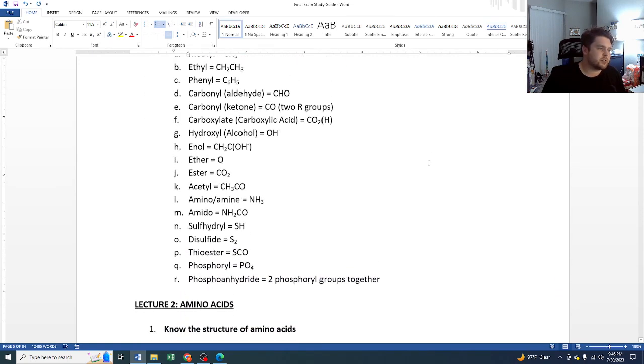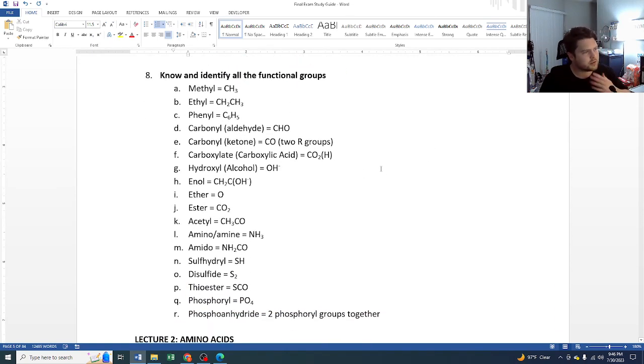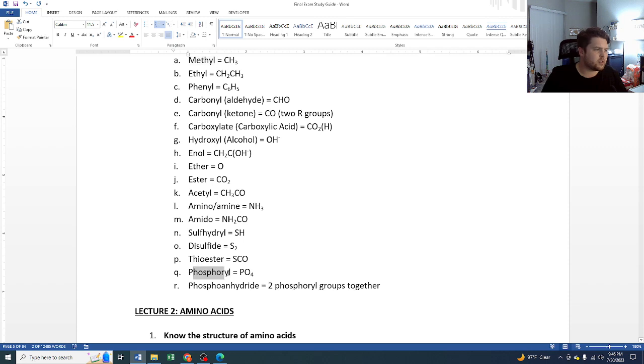All of the functional groups. Please, please, please review the functional groups. You don't need to necessarily know the chemical formula of every single one of these, but understand the big ones. You'll want to remember hydroxyl. What is a hydroxyl? The hydroxyl is typically the OH. Disulfide can be important. The amino or the amine, you should remember that one as well. The methyl, because methylation is super, super prominent. Those are the main ones to remember. You might want to remember phosphoryl as well.